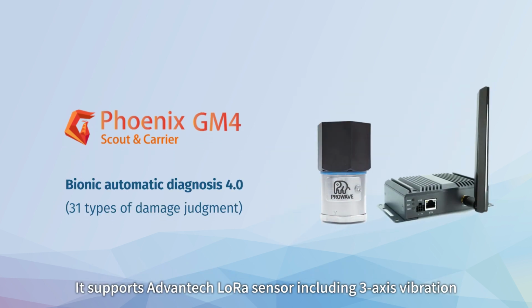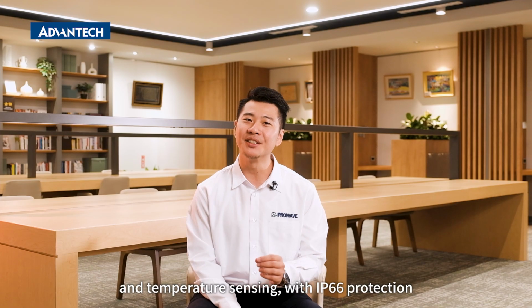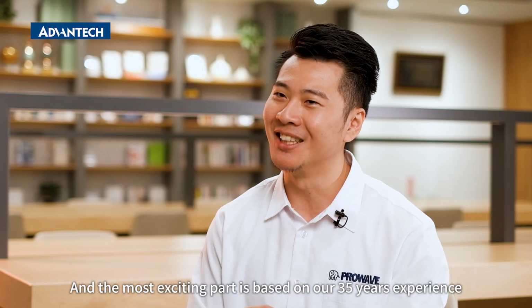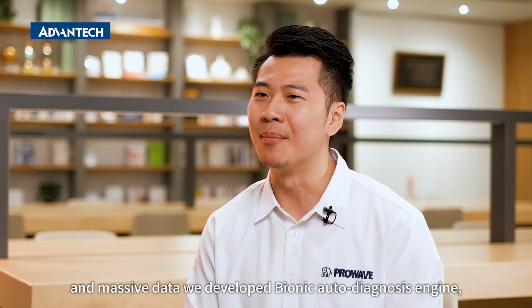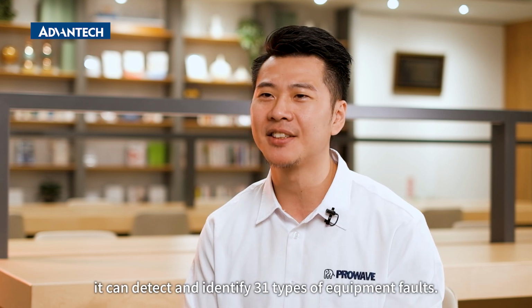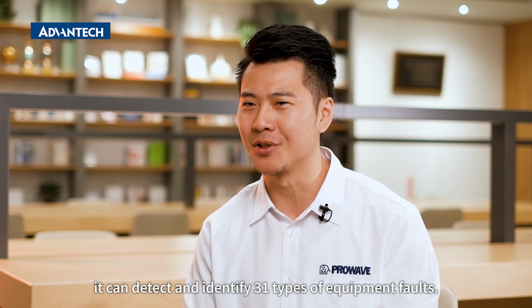It supports Advantech LoRa sensors, including 3-axis vibration and temperature sensing, with IP66 protection and a wireless range over 300 meters. And the most exciting part is that, based on our 35 years of experience and massive data, we developed a bionic auto diagnostic engine. It can detect and identify 31 types of equipment faults.